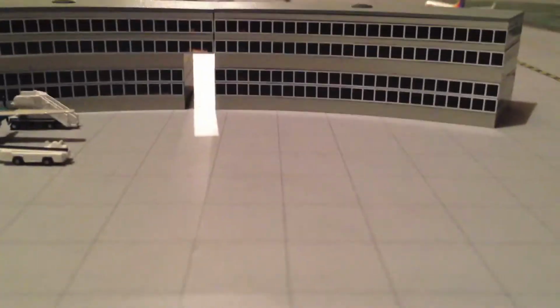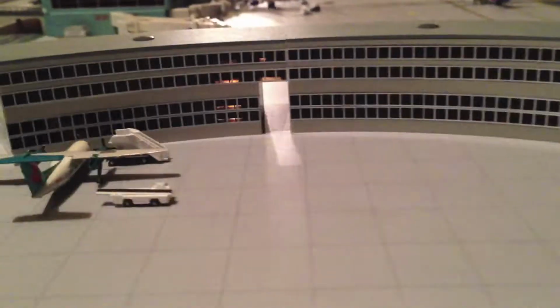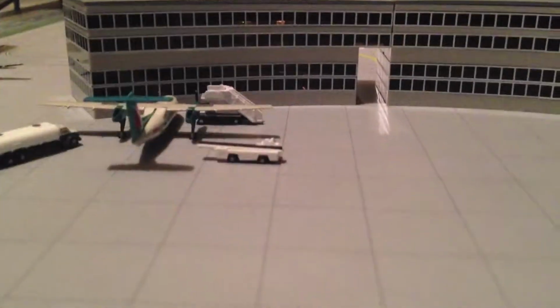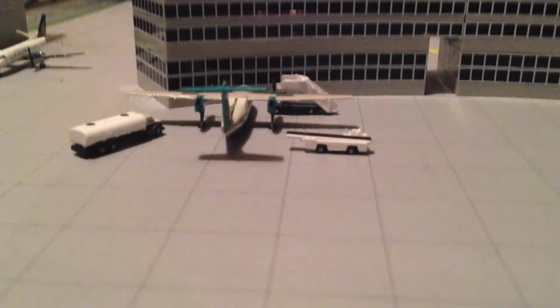So here's my express terminal. Nothing really going on. We just have a Dash 100. I'm going to replace this soon. It's not really worth being at an airport. JFK doesn't usually have these America West planes. So that's just getting service, and I'm going to replace it soon with a United Dash 400. That will be going to Washington Dulles.